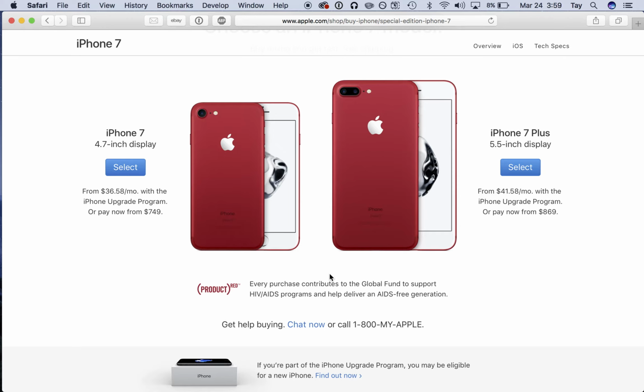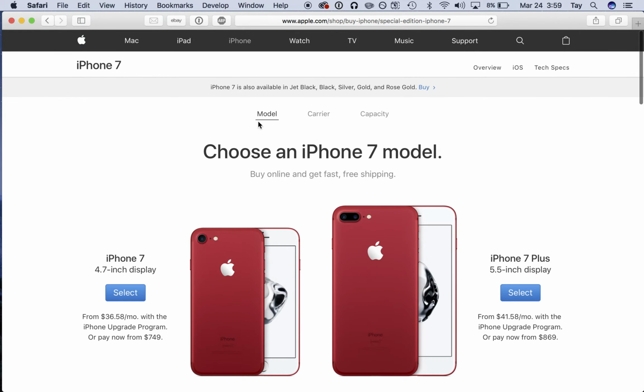Like, I don't know, you really must want to have this if you do get it, but it does look dope. And so you'll be able to get it at $750 or $850, 128 gig or 256 gig for the iPhone 7, and then for the iPhone 7 Plus, $869 for 128 gigs, $969 for 256 gigs. So the regular pricing.